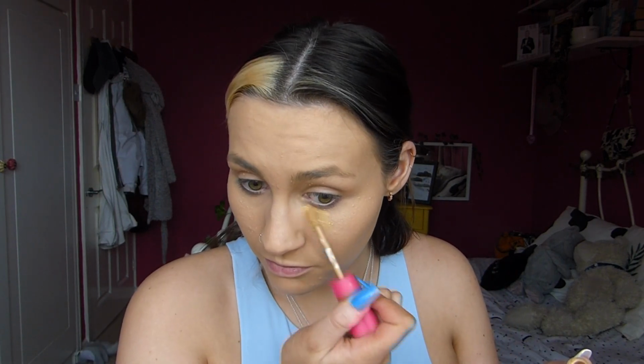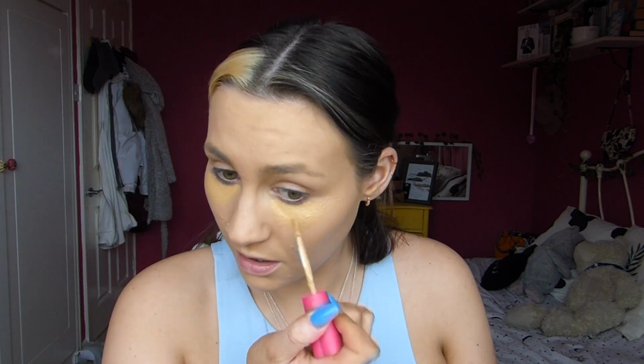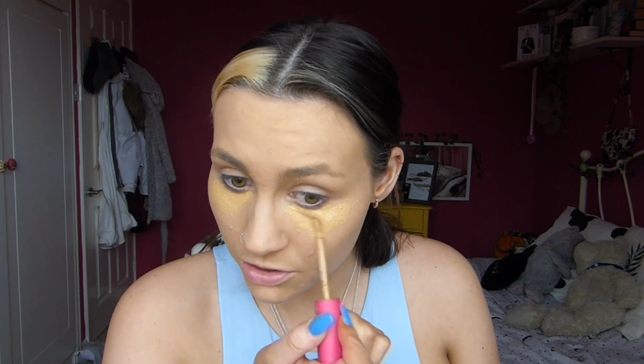We're gonna take the I Heart Revolution Heartbreaker Concealer in Honey on. This is the one that smells like Malibu. Oh, I know, I do it every time. I forget. It's so bad. I don't really want to highlight anything, as you can see. Just want to cover up my black bags, which I've apparently gained.